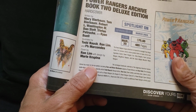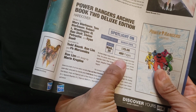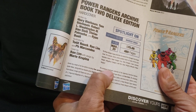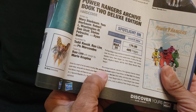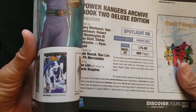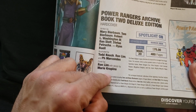Let's see, the Power Rangers. Okay, the legacy stretches far beyond the teenagers from Angel Grove. This recharged hardcover collection of the legendary franchise features stories by a team of all-star writers, including Tom and Mary Bierbaum. Okay, so a lot of different stuff in there. Todd Nauck doing the illustration. Ron Lim. Cool.